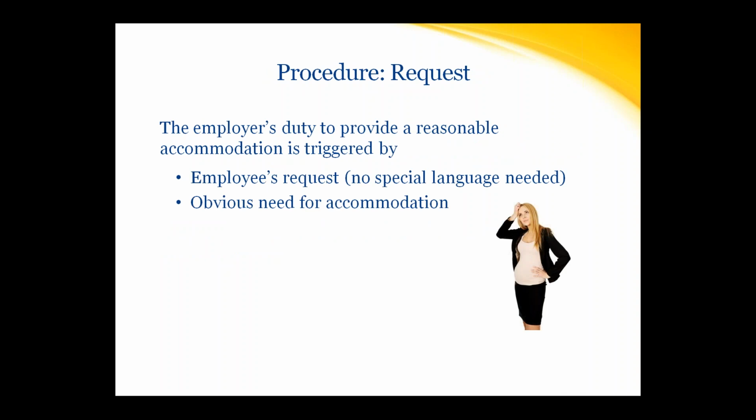So the employer's duty to provide the reasonable accommodation can be triggered in one of two ways. One is the employee makes a request for a reasonable accommodation, but they don't actually have to use those words. They don't have to use any special words. They may say something like, I need help with this, or they might say they're having trouble doing something. I think it might have been in Gina's case, I can't remember which one it was now, sorry, but one of them told her supervisor that she was having some difficulty, I think it was getting to work. And so that's enough to trigger your obligations to engage in the interactive process under the statute.